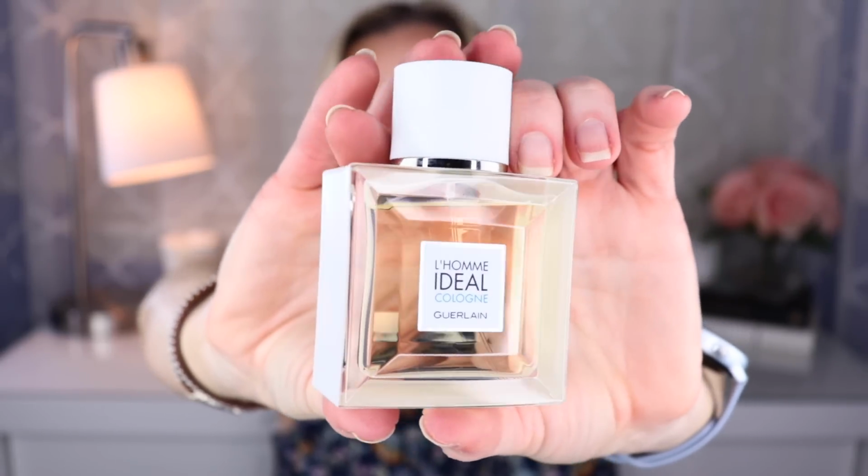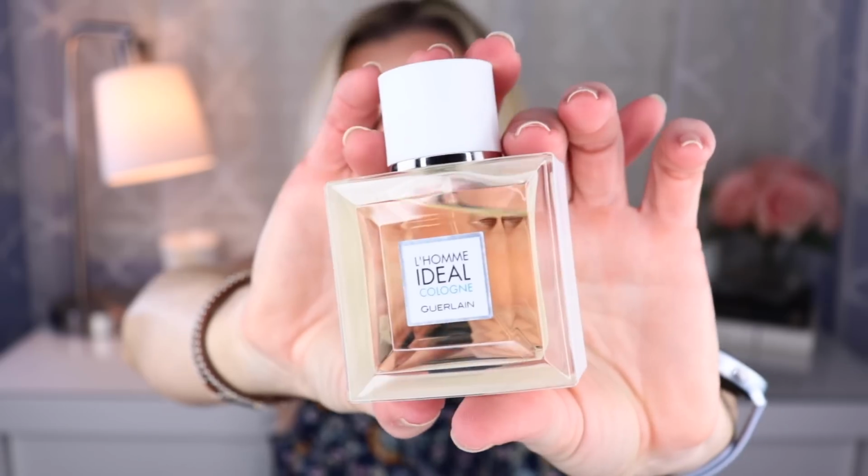This is the discontinued one. I don't understand why this is discontinued. I have, over the last few months, sampled just about every version of L'Homme Ideal. There's like a hair on this.